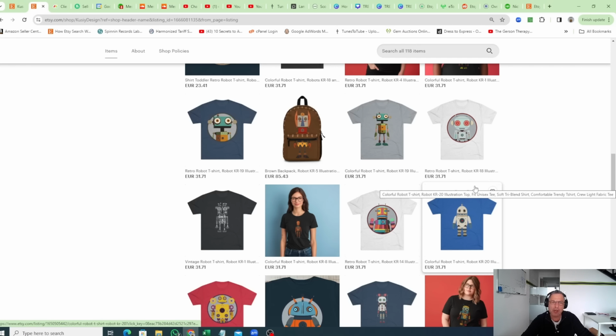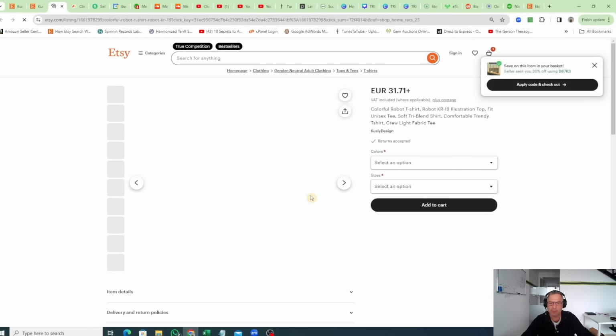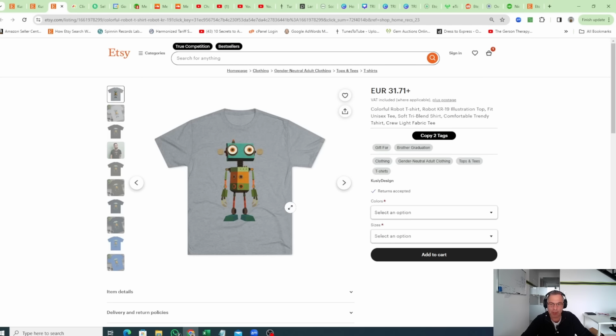And now I'm advising all my clients who do print on demand, as soon as you start to sell, let's just say you started to sell this product, this t-shirt, as soon as you start to sell, buy the product. Buy it. Take your own photos, your own video, because look, there's no video here. That's a huge problem. You've got to have decent mock-ups, decent photos.